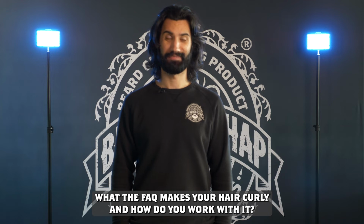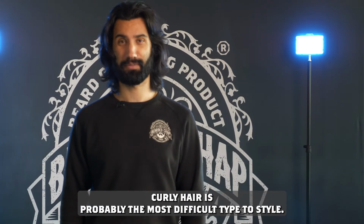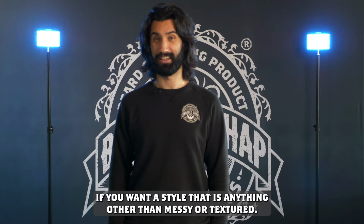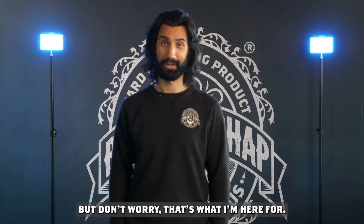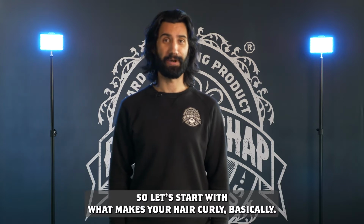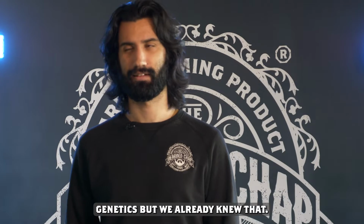What the FAQ makes your hair curly and how do you work with it? Curly hair is probably the most difficult type to style. You have to constantly be straightening it out if you want a style that is anything other than messy or textured. But don't worry, that's what I'm here for. So let's start with what makes your hair curly. Basically, genetics, but we already knew that. Allow me to explain.